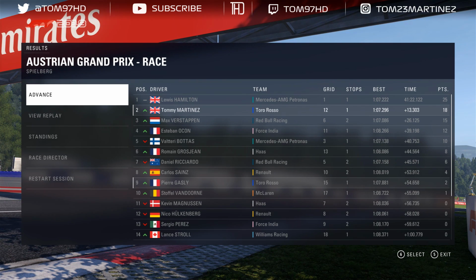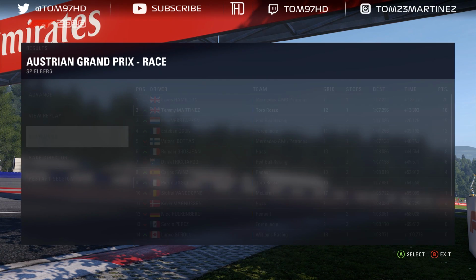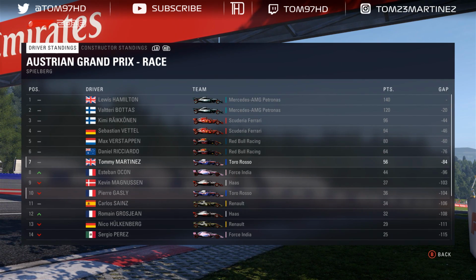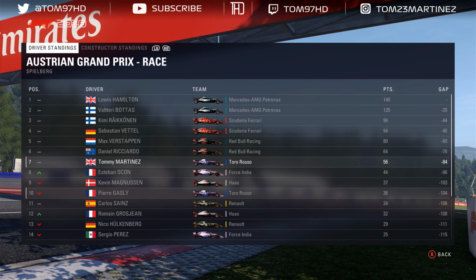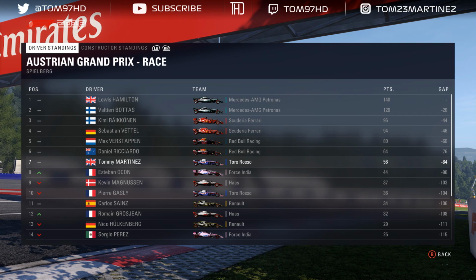Gazzy, speaking of which, getting P9 in the points yet again. And in terms of the standings, you can see Hamilton leads the way by 20 points, extends his championship lead. He'll be loving the fact that Raikkonen and Vettel both DNF'd, and Bottas had that crash, so he'll be smiling under that helmet, I'm pretty sure of it. We remain in P7, but a massive jump in terms of solidifying that best of the rest position.